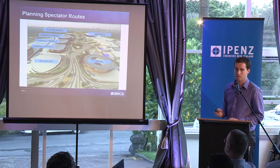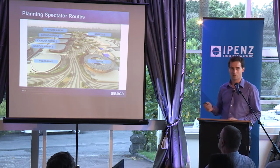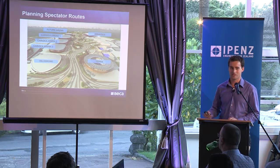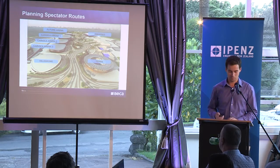So this is the Olympic Park out at Barra. It used to be a Formula 1 track, and over the last 7 years, they've converted it into what's going to be a pretty neat sports complex.